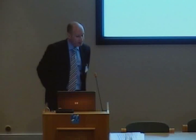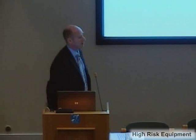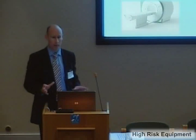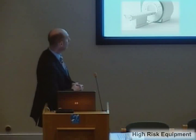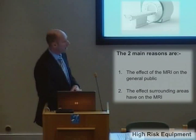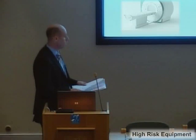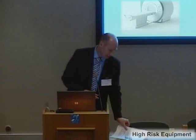So the reason for putting the flexible soft space in is the high risk equipment, and any one of these could be classified as high risk equipment, but I would suggest that at a very early stage, find out from the customer in the brief if they're going to have an MRI scanner, because I would probably consider this the highest risk piece of equipment in any hospital radiology department. Why is it high risk? Well, twofold really. The effect of the MRI on the general public and the effect the surrounding areas will have on the MRI. So it's very, very important to determine at an early stage where your MRI is going to go and what location it's going to take up with regards to the adjacent rooms.